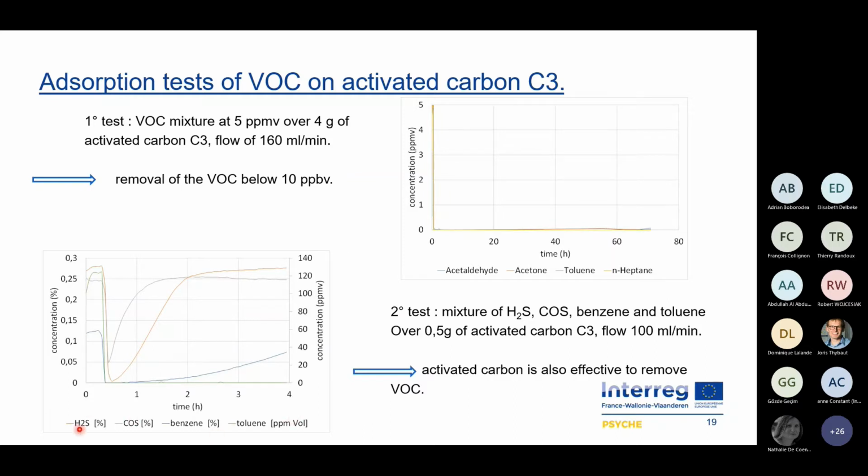Also, we can see that if you want to use this activated carbon to clean up this type of mixture, the activity will be very low, because you will need to change it due to the low activity on COS. It's why it's very important to characterize very well all of the different processes, and not only with one pollutant, but with a mixture of pollutants.